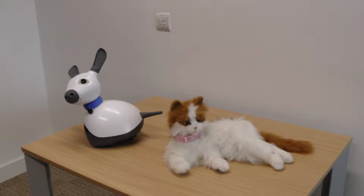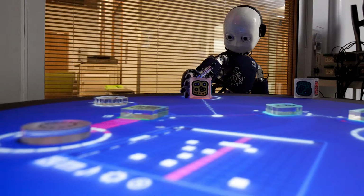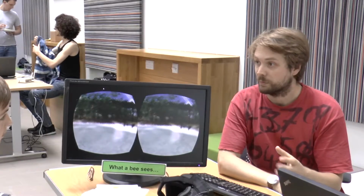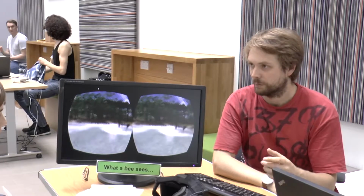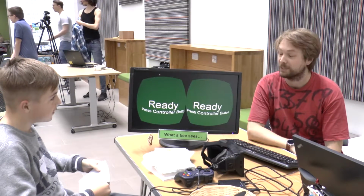Biomimetics is taking inspiration from nature, from animals, from plants, and using it to develop robots or artificial intelligence, which captures the advantages of evolution given to the animals. At the moment I'd like to recreate a honeybee, because that's my job.